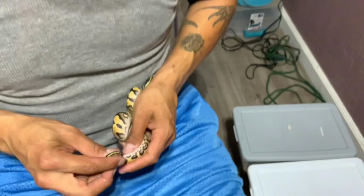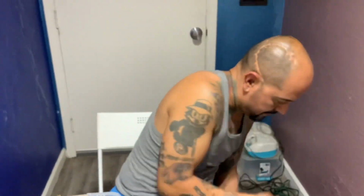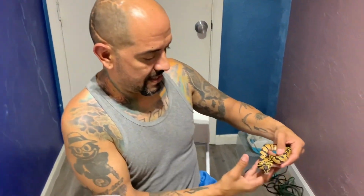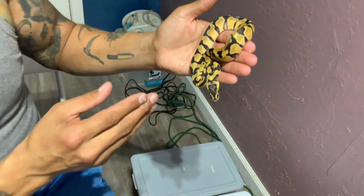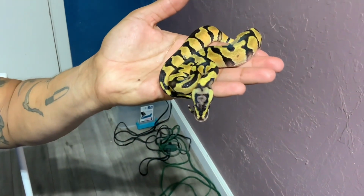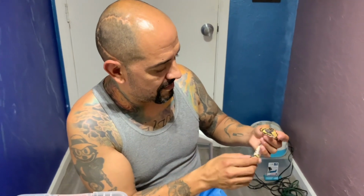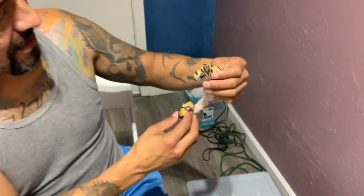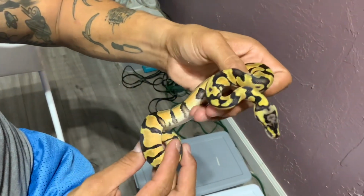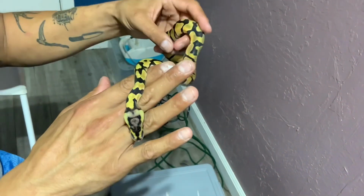Oh, we need sexes. Girl. Alright. Now this one. Fire. Okay, why I'm saying fire is because the head is not like white. It's more like a fade right there. Or pastel. So the other one had to be fire pastel because it's way more wider. I'm gonna say fire. Fire and chi.